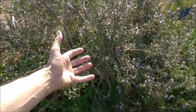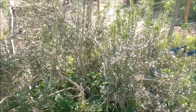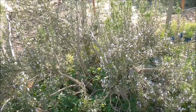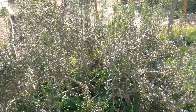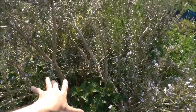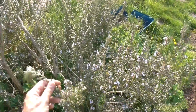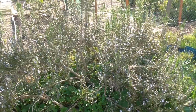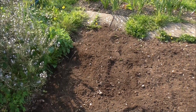This is my rosemary bush, and as you can see, it's just a tangled mess of nothing really. So this year it's definitely coming out, probably in the next couple of weeks, and I'll plant some more rosemary in its place, obviously much smaller plants, because I think the rabbits are getting down in amongst it and chilling out. So they're using this as cover, and I want to eliminate it. Anyhow, like I said, that's coming out, but not just yet. Before I do that, I've got to plant some more swede in this bed here.